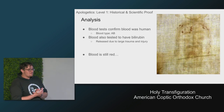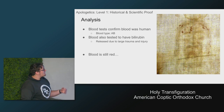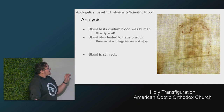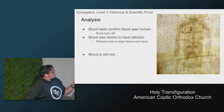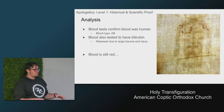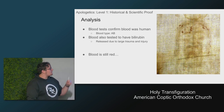Okay. So, blood tests. They confirmed that the blood was human, so nobody could have gotten pig's blood and painted it on or something. They confirmed it's human, and that the blood type is AB. Most likely, they said, but pretty certain it's AB. And they also tested the blood, and it had something called bilirubin. Bilirubin, yeah. That is only released into your bloodstream when you're experiencing a lot of trauma and injury. And, you know, torture is a big part of that, so he had a lot of it in it.